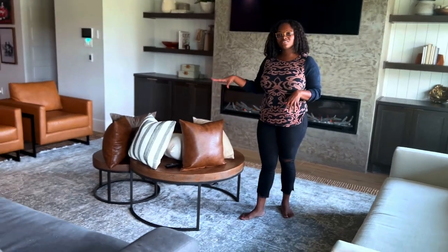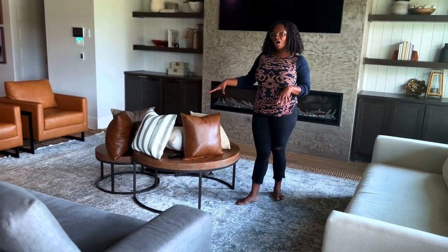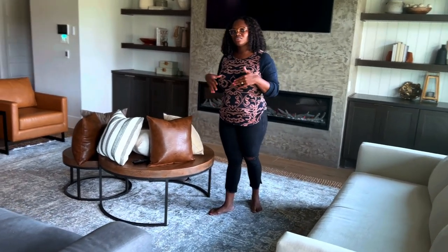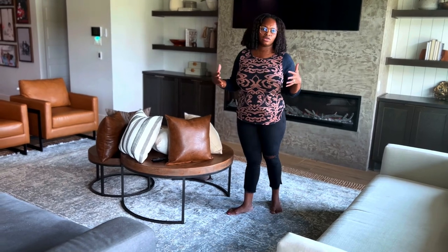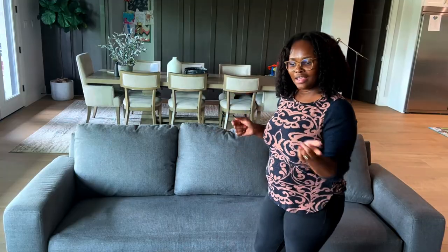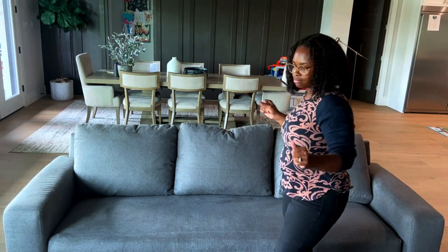But I'm really excited to finally get to style the space and just add more warmth and comfort to the living room. I'm also gonna be showing you how to style a circular coffee table, which is what I have, but I'll also talk you through some ideas on how to style a square or rectangular table if that's what you have in your home. Let's go ahead and get started styling.